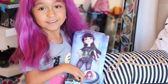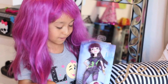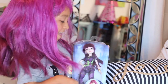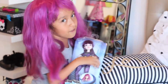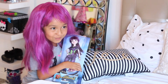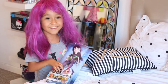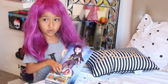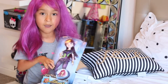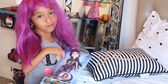So this is actually me. And this is actually really cool because it's a doll version, so it's really cool. And this is one of my favorites. Since Rosa just walked away, I'm going to do this review. So this, my Rosa's toy that she got for her birthday, is actually me. So this is a doll version of me.